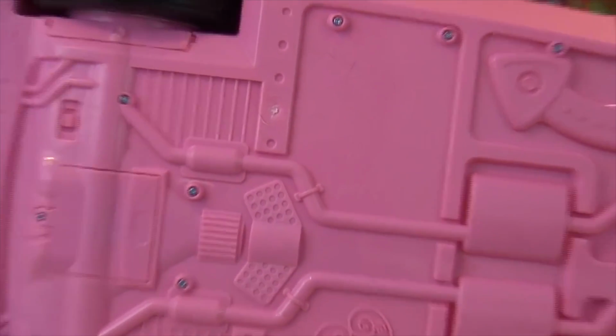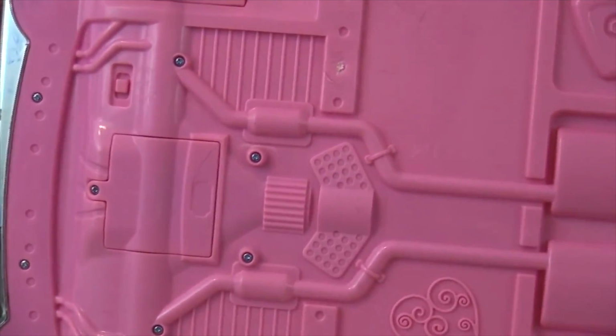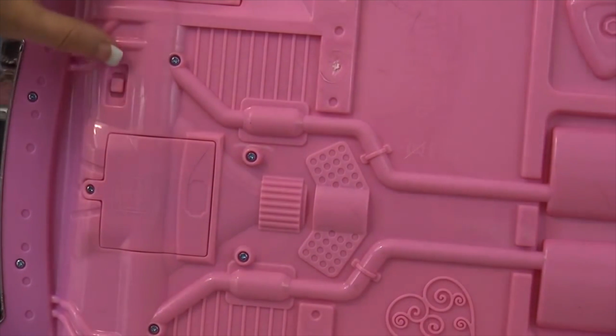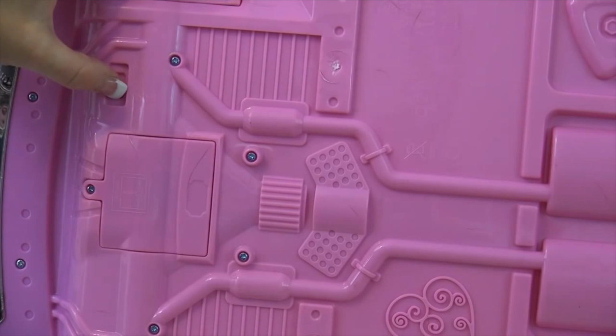Where's the button? Right over here there's a button, so you have 3 modes you can put it into. There's off, which it's on. There's try me mode, which I guess is for playing with it in the store, and then there's play mode. So I'm going to turn it on to play mode.